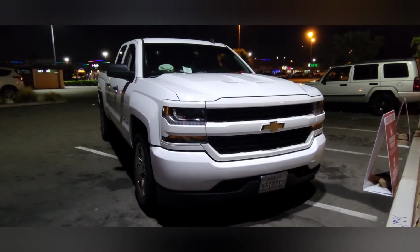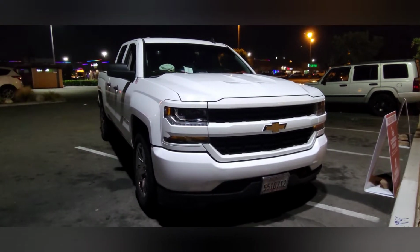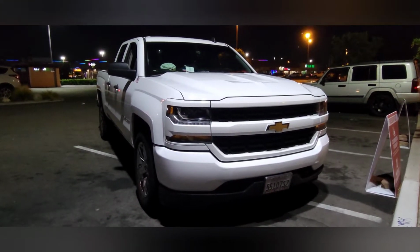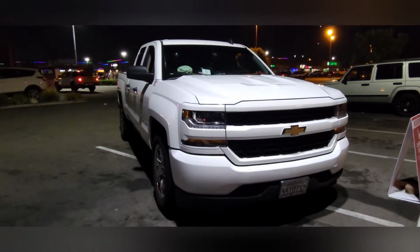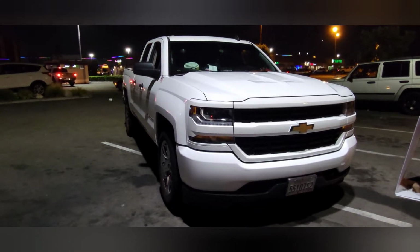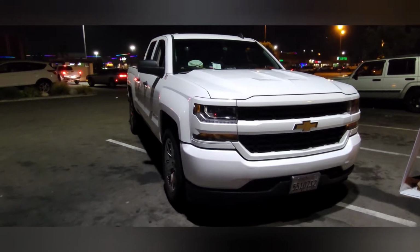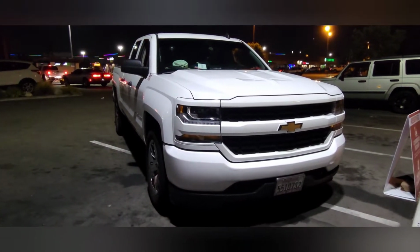Alright, y'all. This is my 2019 1500 Silverado LD. LD version for light duty, as Chevy makes it out to be. And today I just want to give an honest long-term update review. Even though it's a 2019, you won't believe the mileage I have on this truck already.